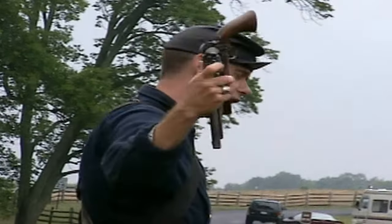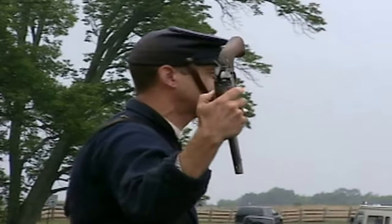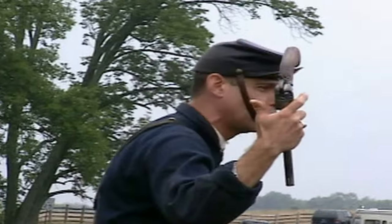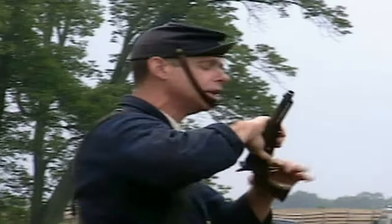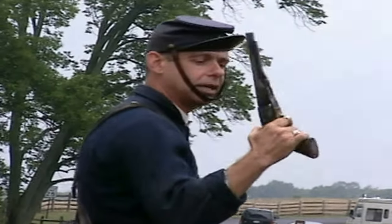Once this was done to all six chambers, again like the infantry rifle, there was a small nipple or cone in the back that a brass cap contained a substance known as fulminated mercury, just like you would find in a cap gun today, was placed on, thus making the cylinder itself a six-round cartridge in itself.